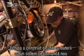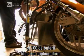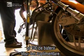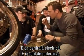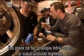For the All Harley meet, the team's built a battery pack with a new battery management system and 100 additional lithium-ion battery cells. This is like an aluminum plant substation. This is a huge amount of power. There's a lot of power.